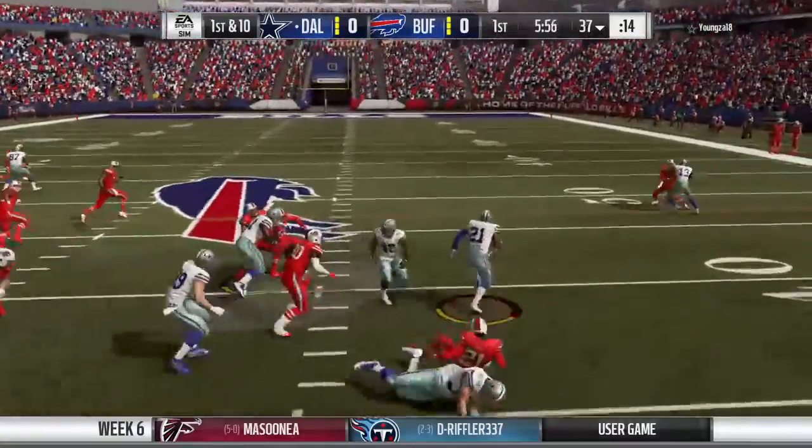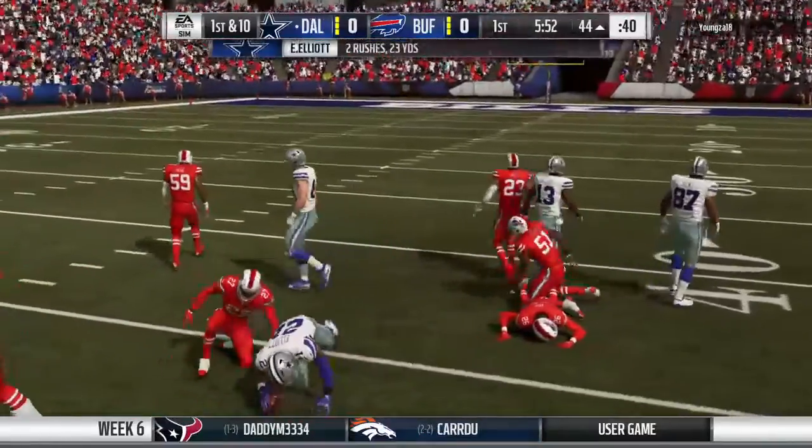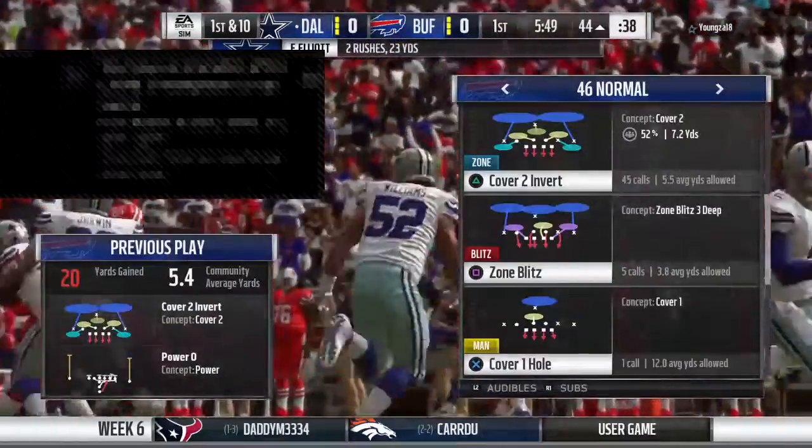A first down carry by Elliott. And an alley to run. And they're going to have this across midfield and inside the 45. That burst.